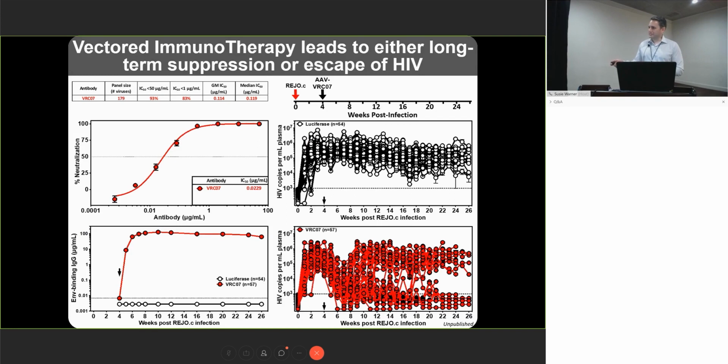And that is that consistently there's a decline in viral load followed by 2 different outcomes, either escape and high viremia or low sustained viral loads for the duration of the experiment. And so we thought that this suggested that this was going to work extremely well. So we started testing other antibodies, including PGDM1400, which binds to a glycan in V2.